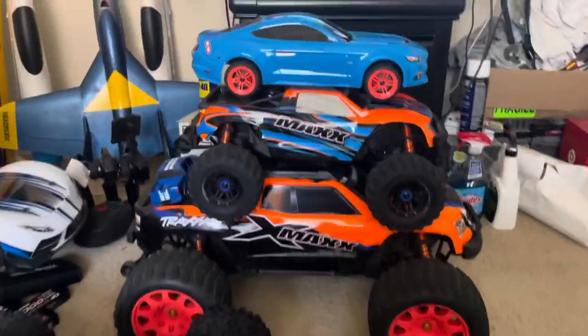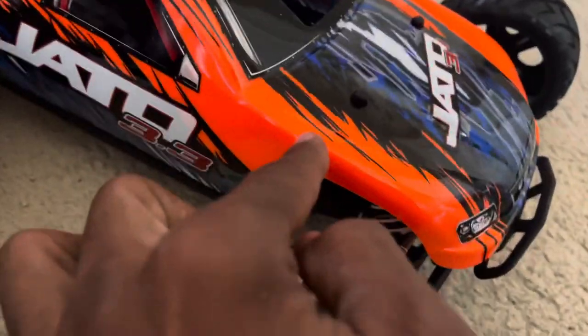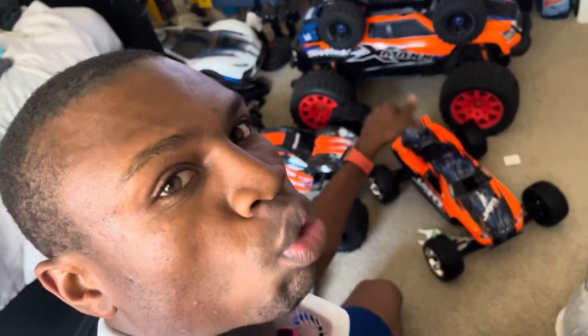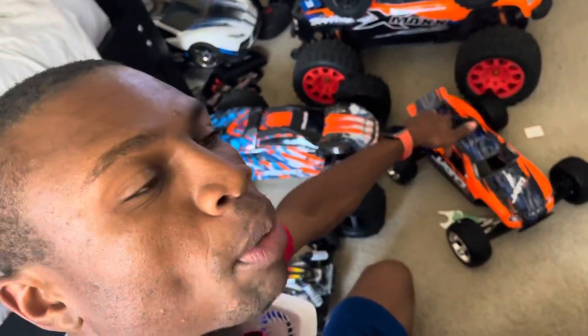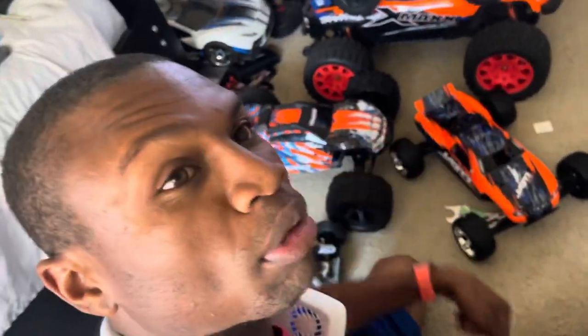See? It matches the color of my X-Maxx. Black and orange and blue. It's baby blue right here, and orange with a black stripe. I like that. Hey, Traxxas did a good job. This came out last summer, July 19, 2020. I've been talking about this for 10 months. Ladies and gentlemen, it's been 10 months. So I got it. But this is 2021, the same thing as 2020.